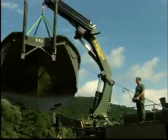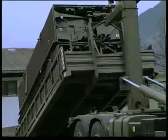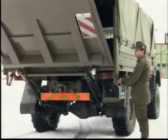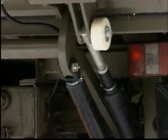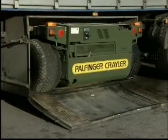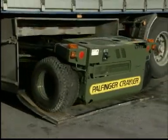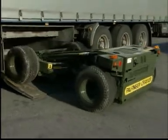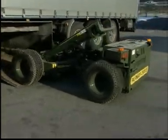Truck cranes, unit load handling systems, the tailgate lift, and transportable forklifts are today just as essential for the military user as they are decisive for cost-efficient handling and transport in the commercial sector.